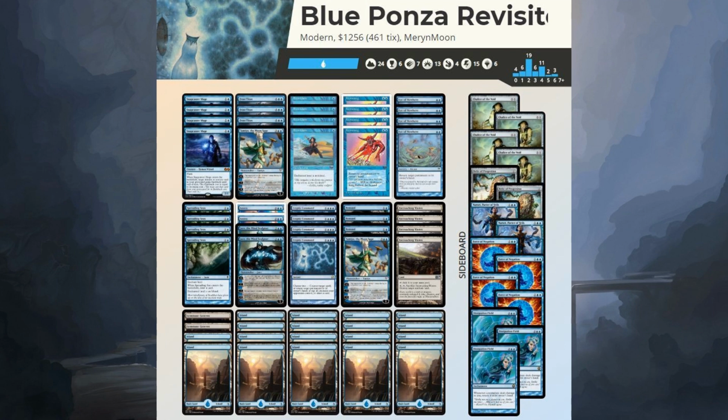So if it bounces back to their hand and then we deny their mana on that same turn, it's going to be very difficult for them to recast their spells, especially at that point. We should have like a Cryptic Command or a Remand up at that point. So hopefully this will stem the bleeding.